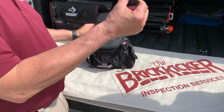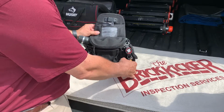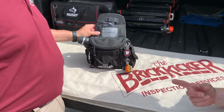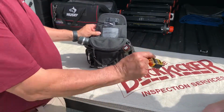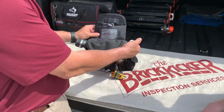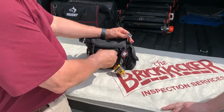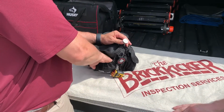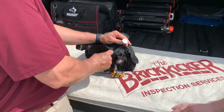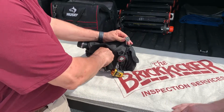I attached my outlet tester. Oh, man, I could probably go through 24 outlet testers a year. That's phenomenal. I attached that to this, so I can walk around with it. I attached a magnet here as well, so when I take a screw off an electric panel, it sits right there. That makes it really easy. It's a really nice little magnet to hold things.